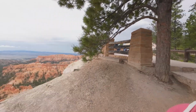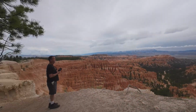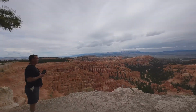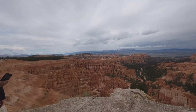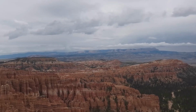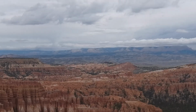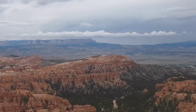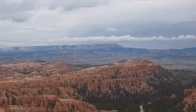So, anyway, and Jeremy's right next to the edge, so yay, this is terrifying. 6 feet from the edge. He said he's 6 feet from the edge, but yeah, giveaway. Just trying to let you see me zoom in. Okay, so now we're at Inspiration Point. The point we were at before the last video was Bryce Point, so this is really amazing.